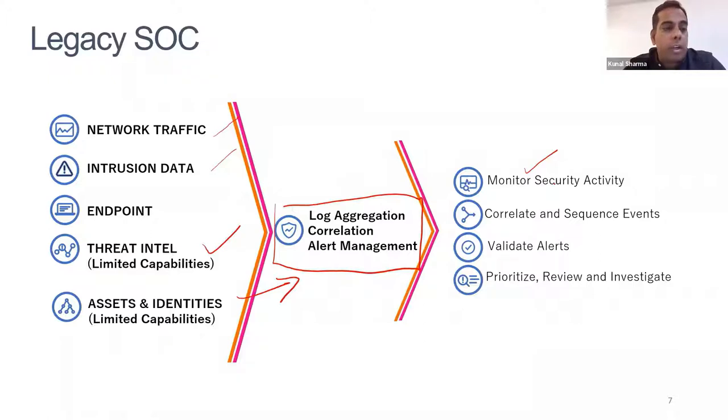It helps you with the correlation and sequencing of alerts which have come in. It helps you validate whether they are false positives, whether they are benign positives, whether they are working, and which rules need to be fine-tuned. It gives you all of those in a very classical model. And with the help of this and user insight, it helps you prioritize and review the alerts.